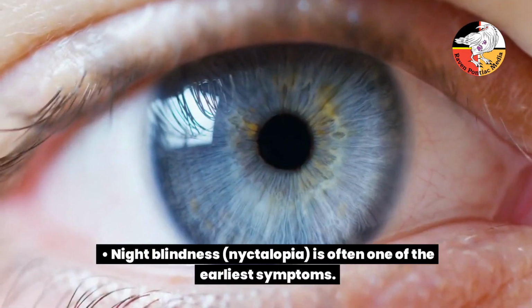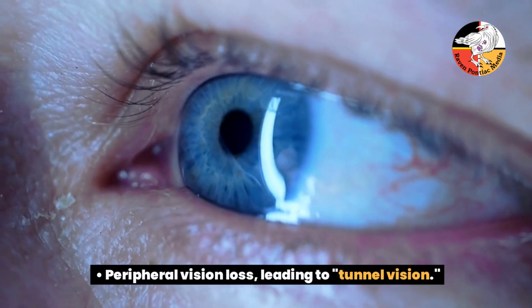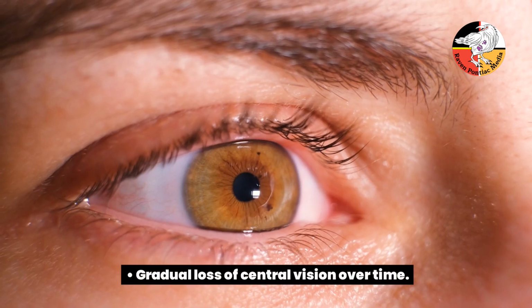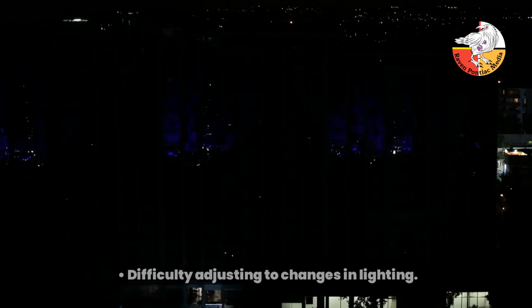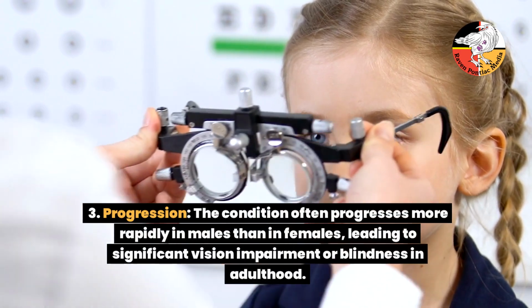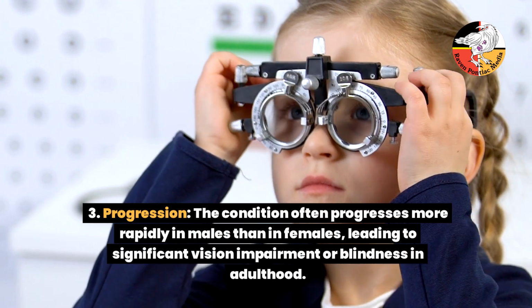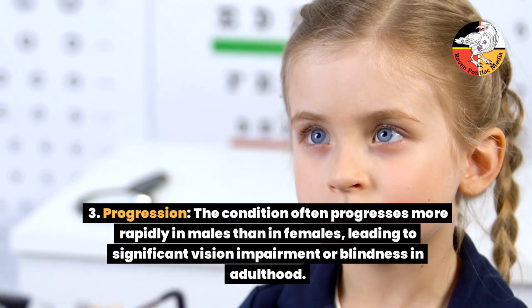2. Symptoms: night blindness, nyctalopia, is often one of the earliest symptoms. Peripheral vision loss, leading to tunnel vision. Gradual loss of central vision over time. Difficulty adjusting to changes in lighting. 3. Progression. The condition often progresses more rapidly in males than in females, leading to significant vision impairment or blindness in adulthood.